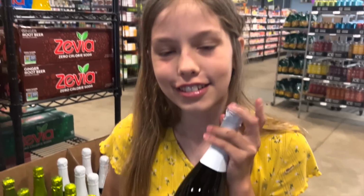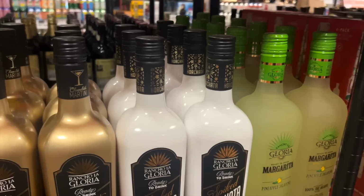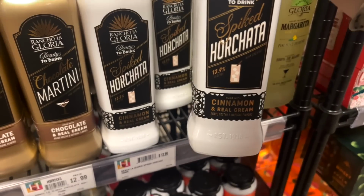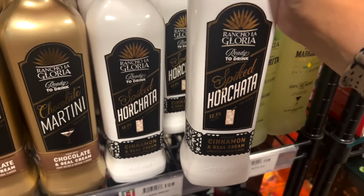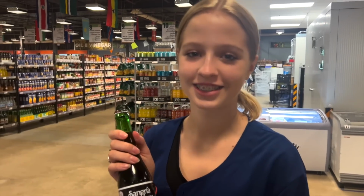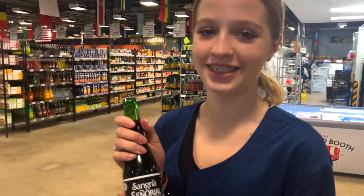Elsie's getting sparkling juice for her drink. And Kyle, you're getting white grape for yours? Okay, this might be what I get. That looks pretty good to me. A nice drink to go with my soup tonight. Cinnamon cream horchata. Mila picked a non-alcoholic sangria wine.